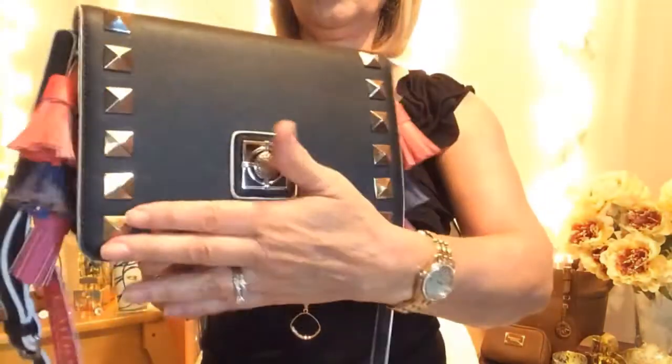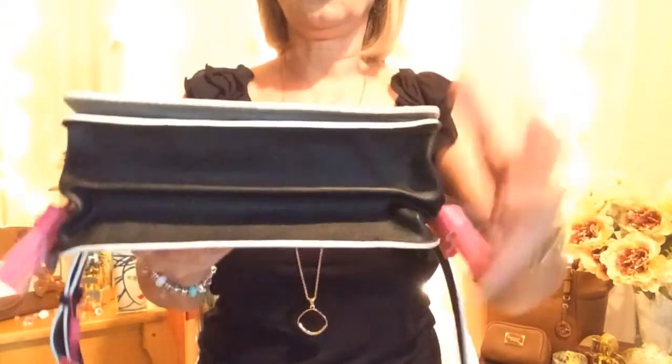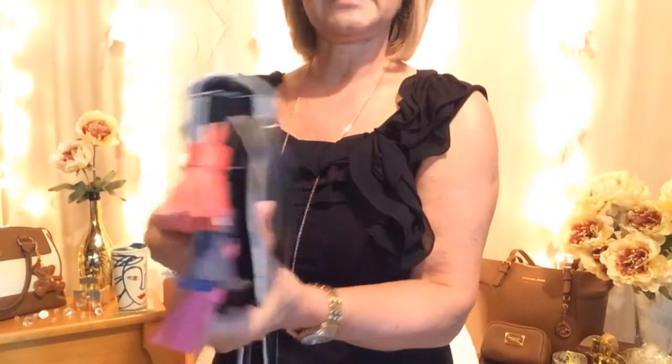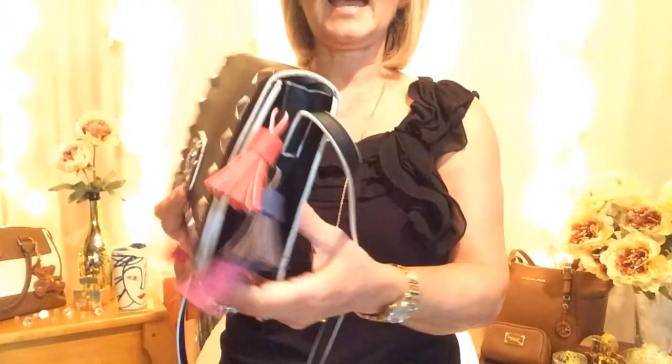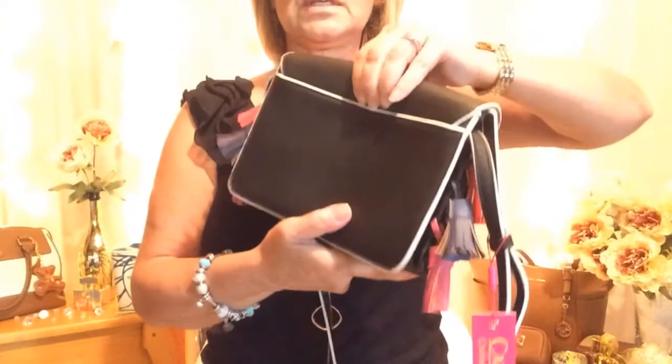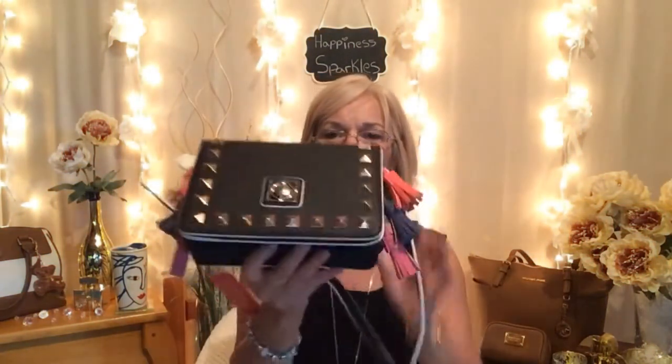And all in all, gorgeous little bag. And I would say this will hold quite a lot when it expands, because it will expand out. Goes from quite thin out. Really edgy little bag. Great for summer, great for winter, any time of the year. Does not have a slip pocket on the outside, but that's okay. And I just wanted to do a little preview of this bag that I will be using this weekend.